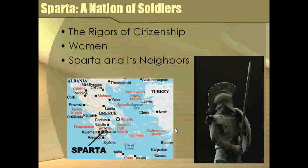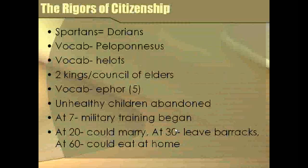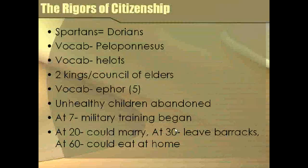Alright, we talk about Sparta. Sparta is going to be not exactly as it's depicted in the movie. For those of you who saw the movie, that's great. But again, keep in mind that's based on a graphic novel. That's not really based on true history. Some of it is, but a lot of it's left out.